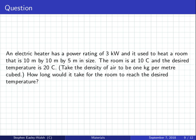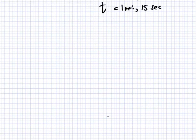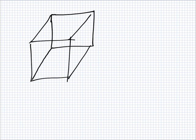Now I'm going to change this a little bit. I'm going to make it more real life. So let's say we take a room like this. We roughly estimate the size. We'll imagine this room that we're in is like a box. Okay, how big do we think this box is, roughly? It's like 4 meters by 6 meters maybe.